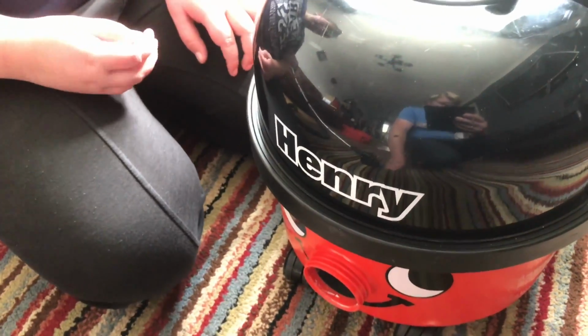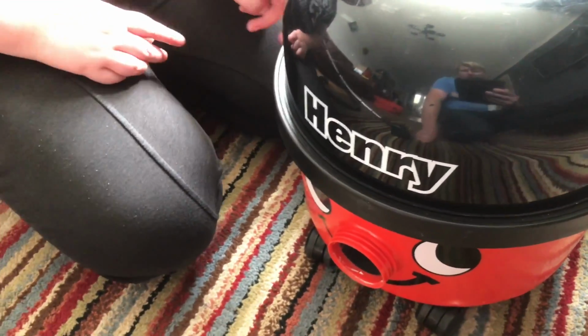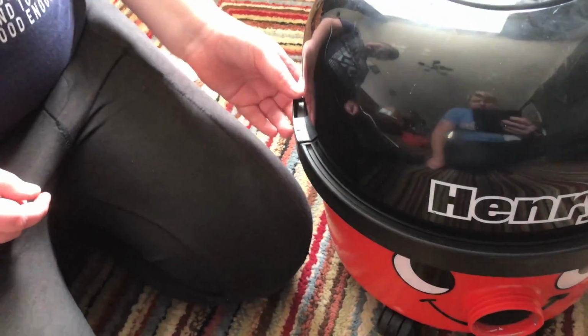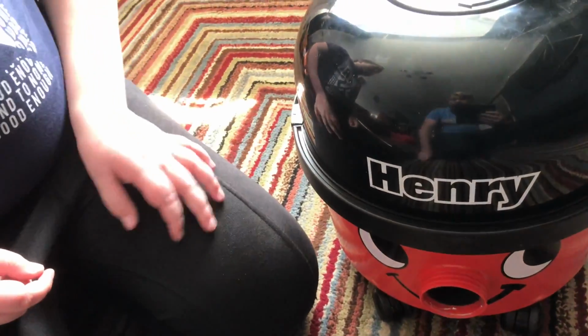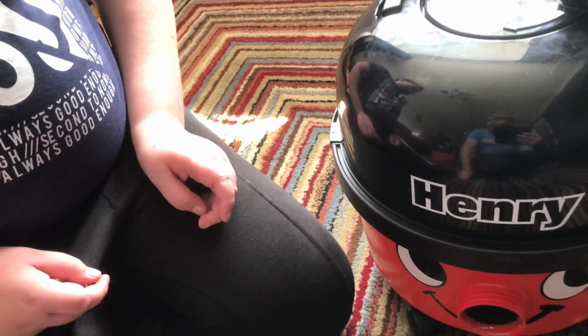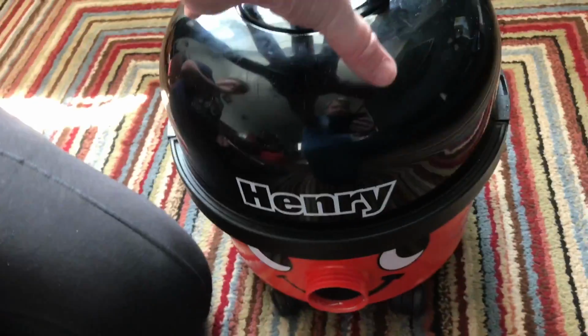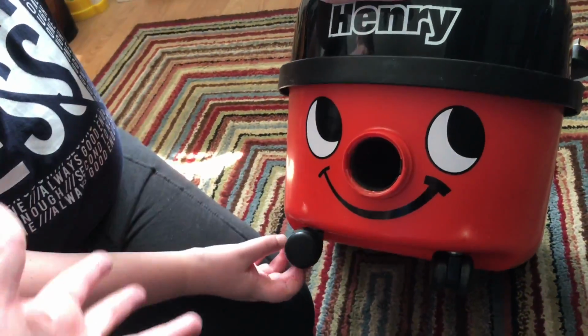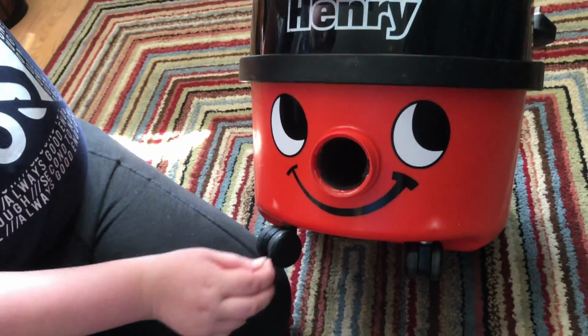This one was always the one that we were going to rebuild out of all the Henrys, and recycle it 3 times. Basically this one got thrown out by the guy, then it got thrown out by the tip, and then it got thrown out by the recycling.